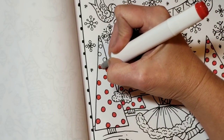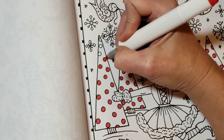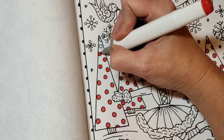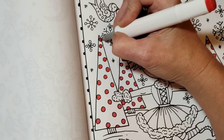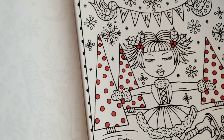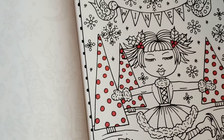But I say all this to say, back to the Jane Davenports, I have swatched out a lot of different mediums, even pencils, because when I first started getting serious about adult coloring and wanting to do images that were double-sided, I knew that I was going to have to focus more on pencils and things like that. So I had purchased several different sets of pencils and swatched them all out.